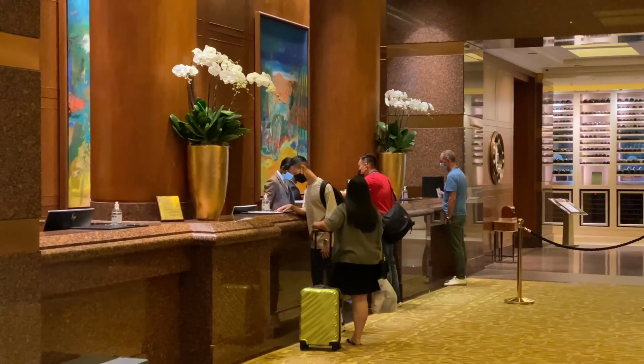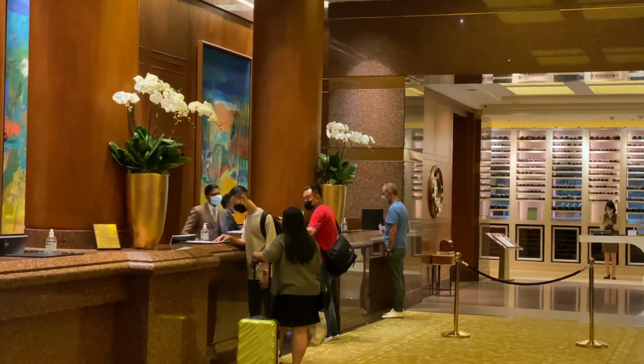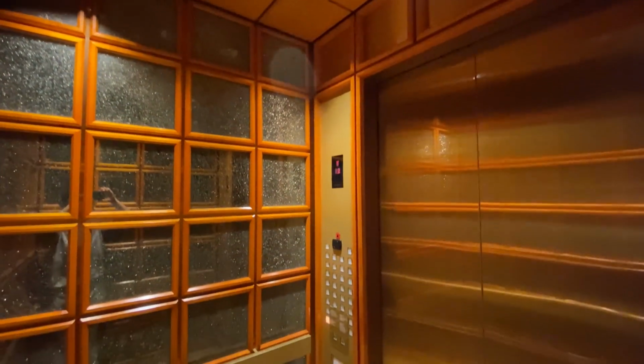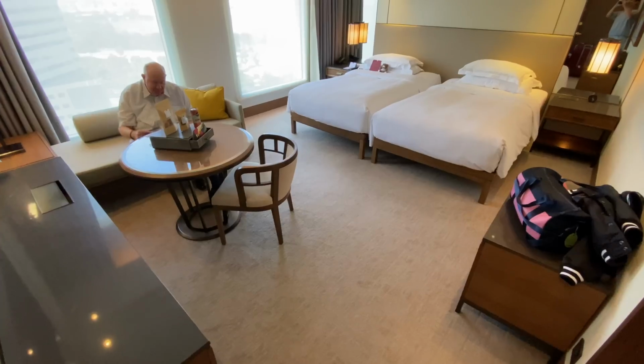The brown and dark colours they got here, along with the orchid flowers, give off a very grand and old school feeling. The lifts here are massive as well, lots of lights. It's missing a mirror though, otherwise great for selfies. There's plenty of wooden materials here, as well as the carpeted floor, giving out a very comfortable vibe.